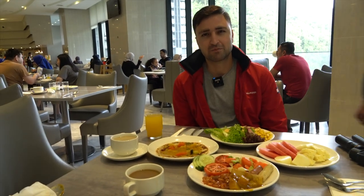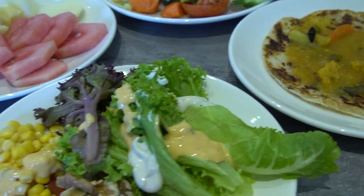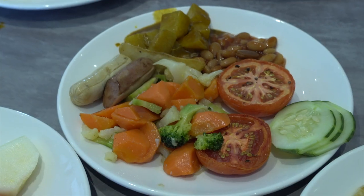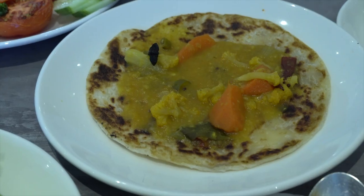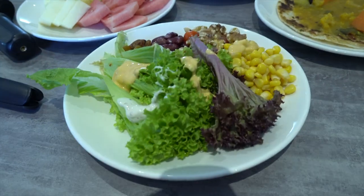Good morning from Grand Ion Delemen Genting Highlands. So it's breakfast time, and we came to this restaurant. It's under the hotel, and they have some options like international, American, and local. It's a very famous local breakfast called roti canai, and some Western food. Here is some salad and some fruits. So bon appetit to me and you.